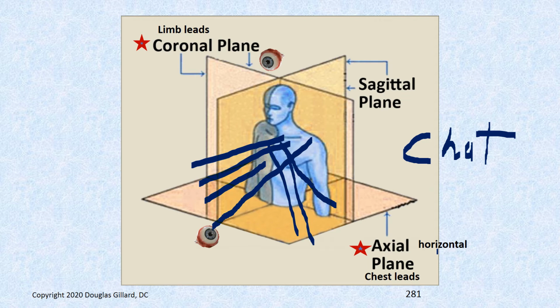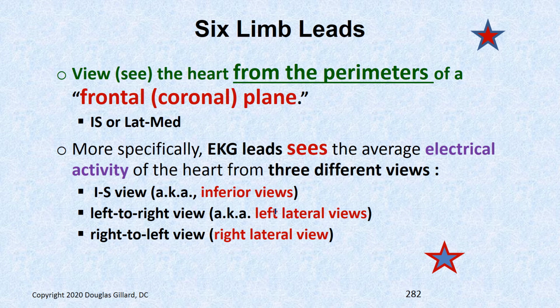In the coronal plane, all the limb leads are placed in the coronal plane. And those are all looking in the coronal plane. They're looking lateral to medial in this direction here, and when you get down here, they're looking inferior to superior. Got slides on that, I think. So the 6 limb leads, as I said, they view from a coronal plane. They actually are placed in that, but they look from the I to S, or lateral to medial view.